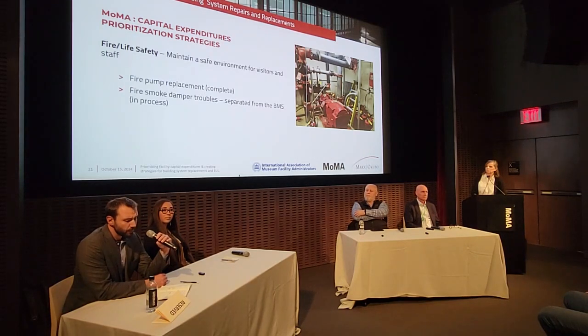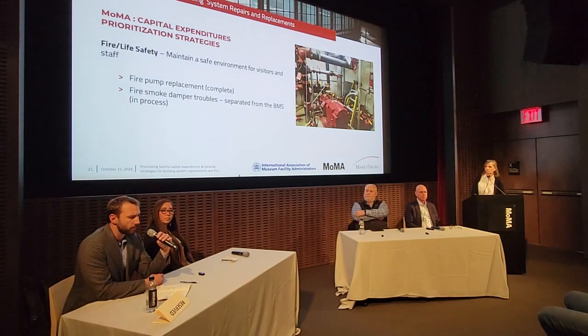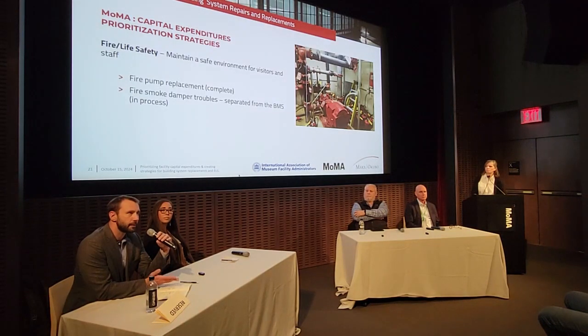The first one was their fire pump. And the fire pump had been around for a couple decades, and for the most part was performing as needed. But there's certain ways to look at fire pump curves during the annual test, and just other aspects regarding this particular pump that were not in line with today's standards. So MoMA prioritized replacing the fire pump and installing something that can maintain the sprinkler system pressure and pressure for the fire department, if needed.